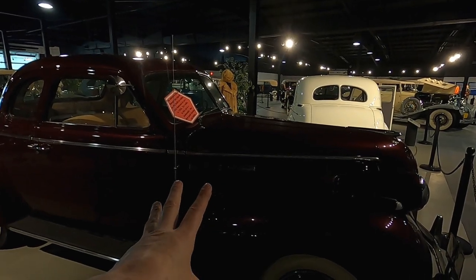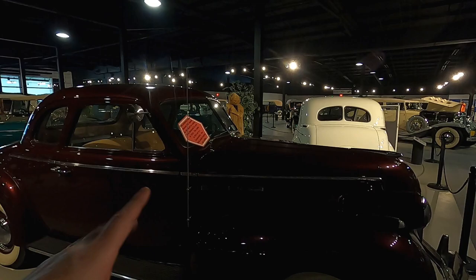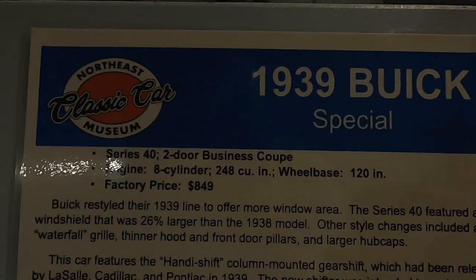Love this color red. You can't really notice it probably because it's kind of dark in here, but it's kind of like a cherry red, a black cherry red.